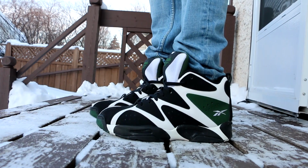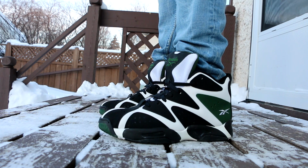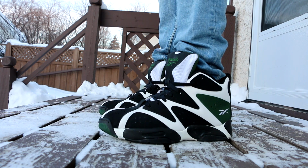And moving on to Wednesday, I wore the Reebok Kamikaze 1 in this Supersonics colorway. I've been wearing these a lot lately. They were in my top 5 most worn sneakers of 2015, so you know I'm going to be wearing them a lot. But on Wednesday, I had back-to-back basketball games. The first one went pretty good, you know, we had a full team, and then the second game that I was playing for a different team, we only had 4 guys for the entire game, so that was absolutely terrible.